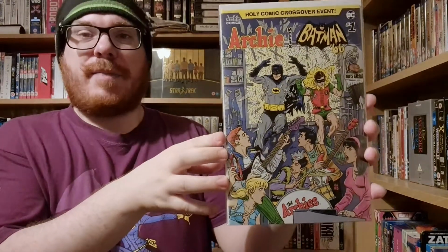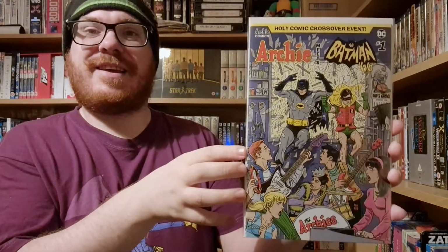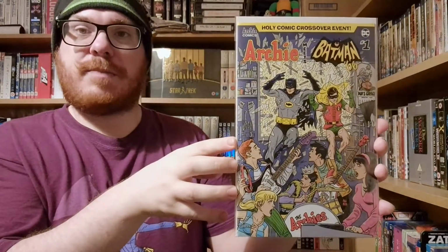We have Batman and Robin crashing through the windows here, interrupting the concert that the Archies are putting on. But I just think it really captures that dynamic of the show. So that's Archie Meets Batman number 1.